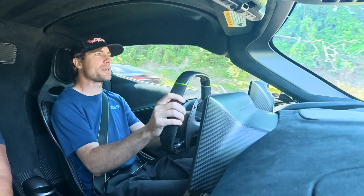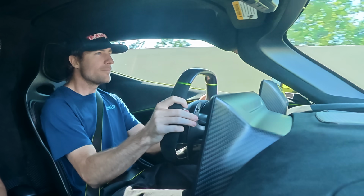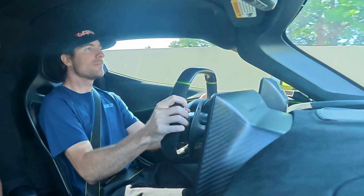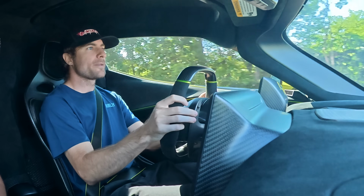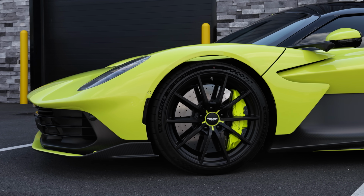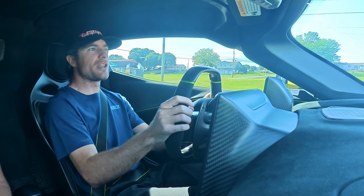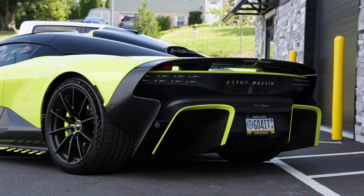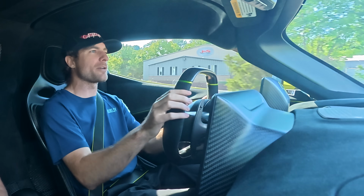Oh yeah, it makes 1,000 horsepower all day long. Oh, interesting. So the braking feels almost like... Okay, power brakes isn't the right word, but they feel very analog. Like they have a nice firm bite, but it doesn't feel super electronically assisted. That's probably a better way of putting it.